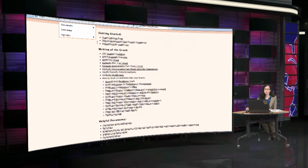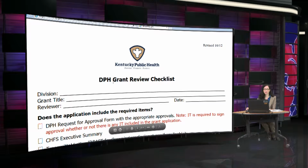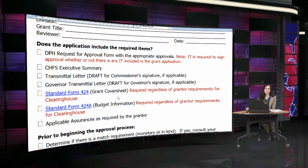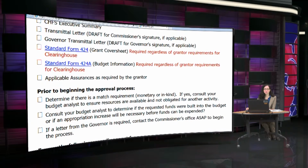The next thing I'm going to talk about is the DPH grant approval flow process documents. What we've done here is create a PDF that includes 3 of the documents that will be helpful in writing the grant. The first of those is the DPH grant review checklist. This is basically a checklist that will help you go through some of the processes for grant submission, who you need to talk to, and what some of the required items would be, so just a good reference.